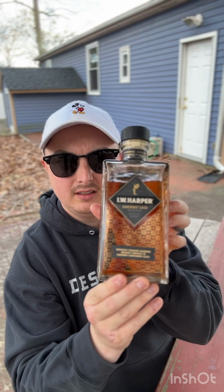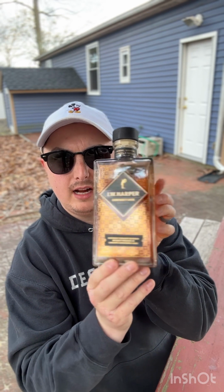For 50 bucks for an everyday sipper, it's totally fine. I think this is more than serviceable. Again, if anybody hasn't seen the bottle, that's your IW Harper Cabernet cask finish. It's a really nice bottle. They got the IW Harper inlay on the side. So for packaging, I give them a 9 out of 10. That's great. It's kind of ergonomic, fits well in the hand.